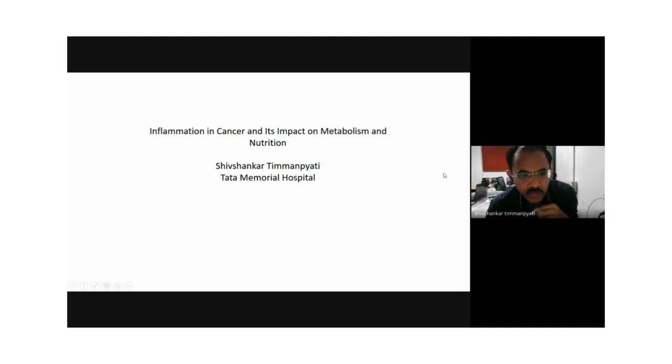I always keep on saying that when it comes to cancer, the first thing that has to come to our mind is not the malnutrition, it is the inflammation. However, around a decade back, there was not much information available on cancer and its impact on metabolism or nutrition. In the last few years, a lot of development has taken place. Good research has come out, and the understanding of cancer cells pertaining to the nutritional impact, and further to that, how they behave for survival as well as during treatment.